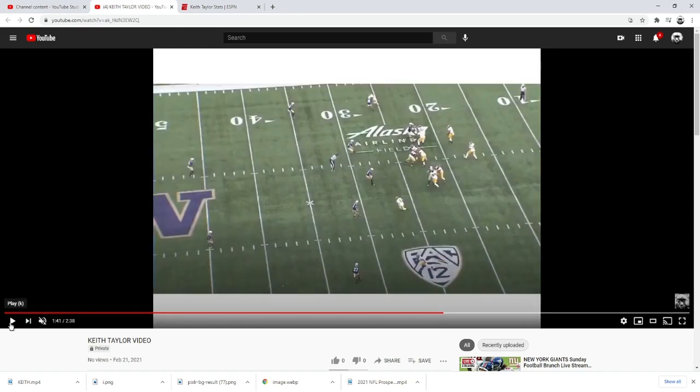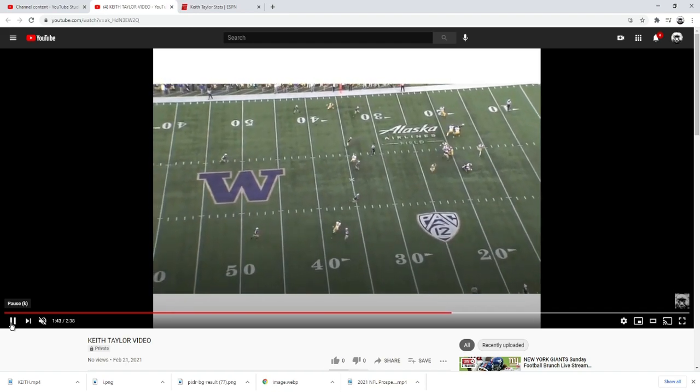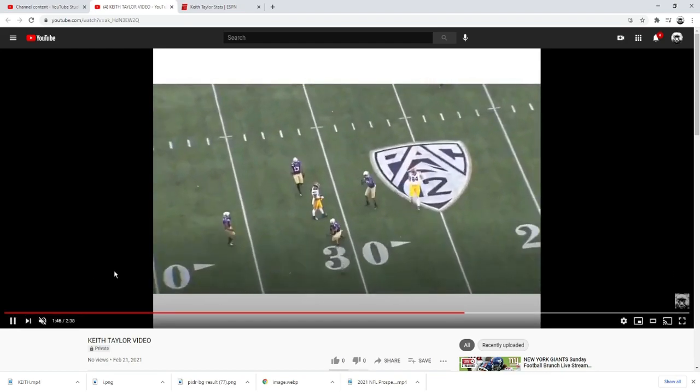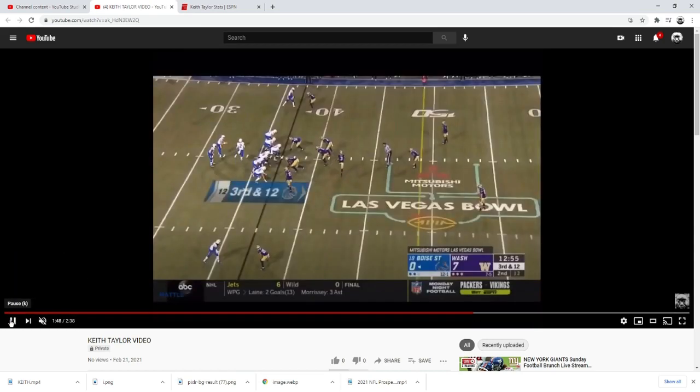Here we go, run it again. He's in a cloud cover 3. You see nobody comes into that zone, follows the receiver. That pass is picked off by Taylor. If that guy doesn't dive in front of him and try to pick it off himself, but he missed it. That's why Taylor's jumping like that.